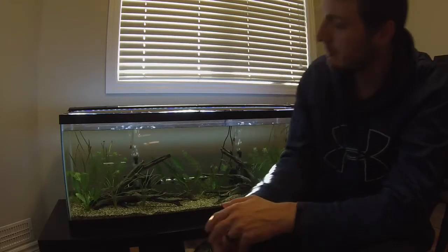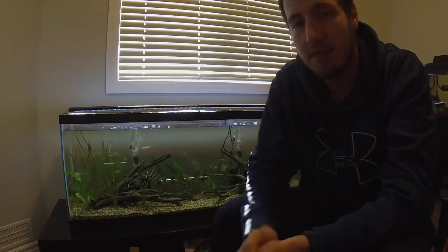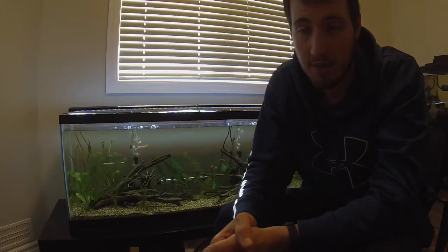I'm hoping in the 50-gallon tank here to have a school of probably about 12, which would look really cool. I always found schools of Rummy-nose look beautiful because they do have a nice tight school. I had 6 of them in a 20-gallon previously at my old apartment. I did make videos on that a while ago, probably 3 or 4 years ago. For school recommendations, I would say no less than 6 if you want them to school. 6 or above is ideal for them.